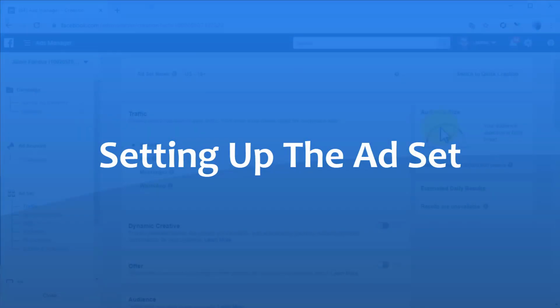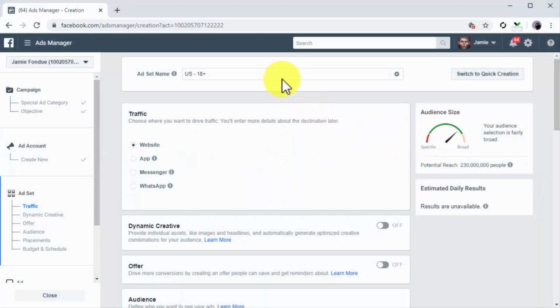Setting up the ad set. The next step is to set up the ad set. First, enter the name of this ad set into the ad set name field. Now, select website as your traffic destination in the traffic section.